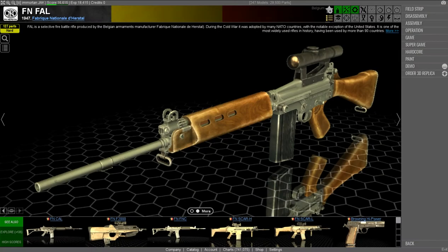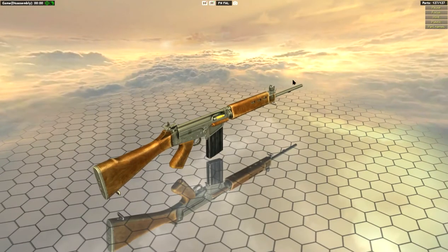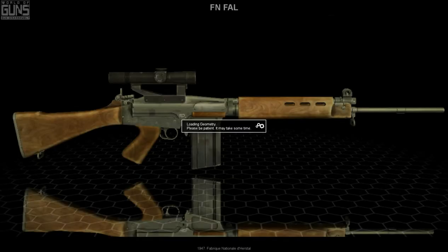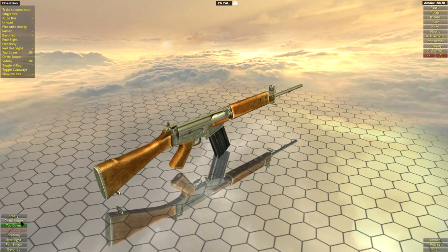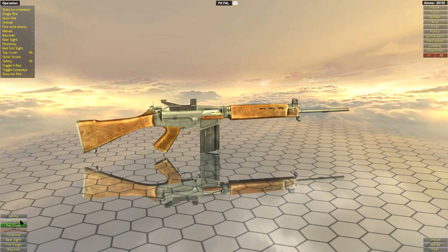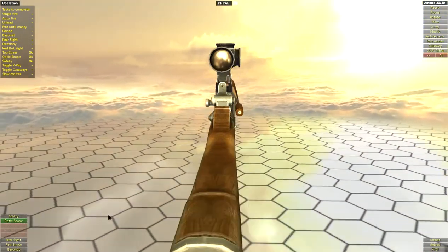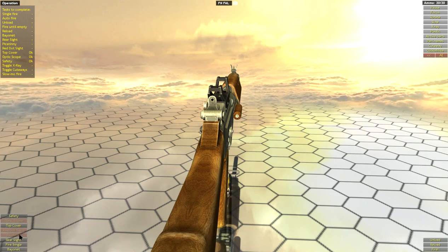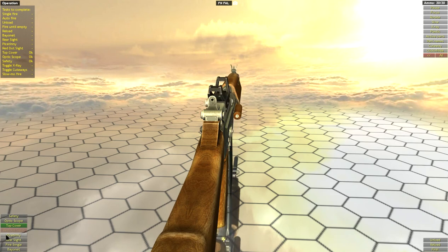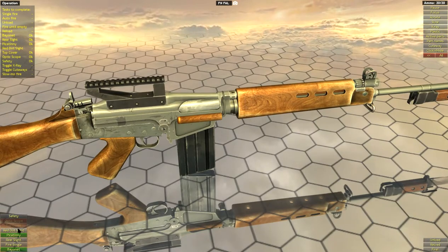Continue. I don't care. Game. No, no, no. That is not what I clicked on. Or not what I meant to click on. I meant to click on operation. Safety. Top cover. Optic scope. No, I can't see shit. Yeah, stick that tinny pick. Stick that bitch on there. Bayonet. Fucking hell yeah.